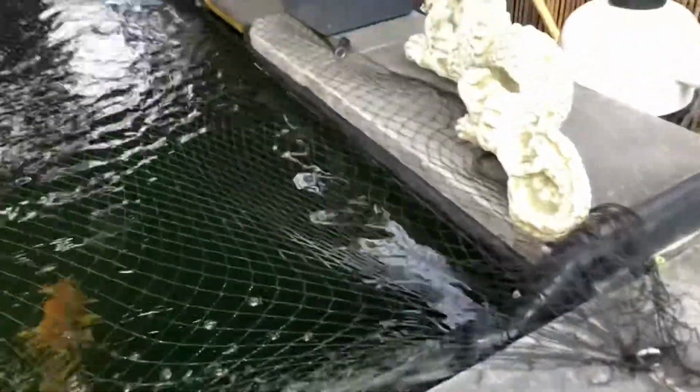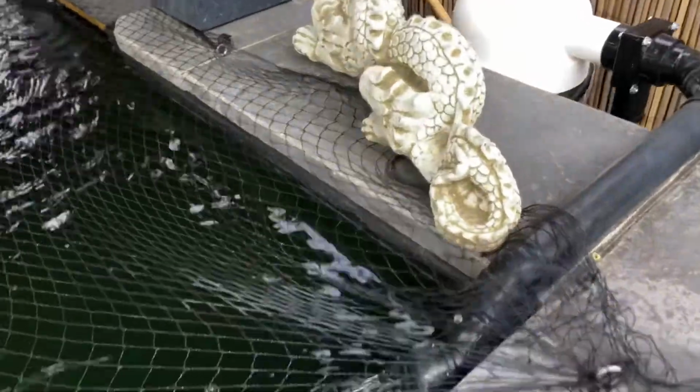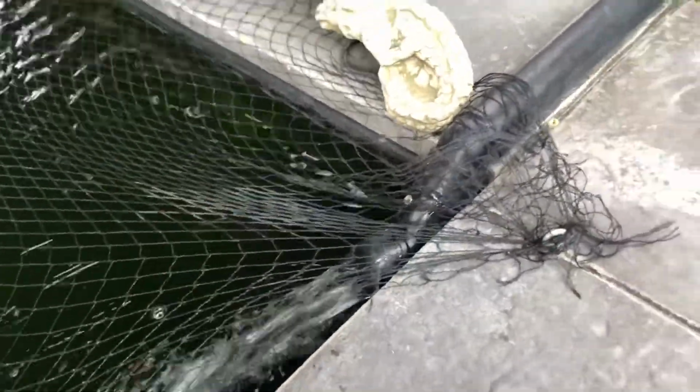And there's the outlet straight into the water. So what I'm going to do is collect the glass of the stuff. So witness me doing this.